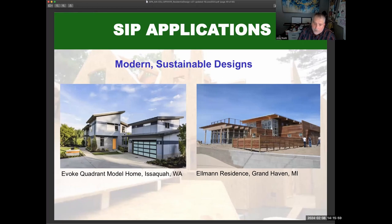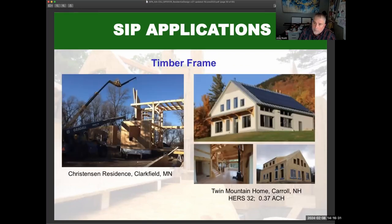Modern sustainable designs. A lot of the modern overhangs, you can overhang a SIP easily without any additional structure, about 4 feet. When you get into bigger, longer spans like this cantilever here, then introducing a roof panel or a roof structure will probably have to come into play to help with those spans, but structurally they can create these types of designs and feels just with its own component.